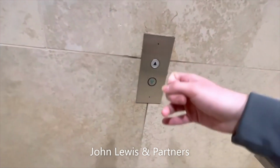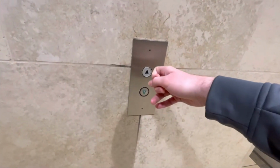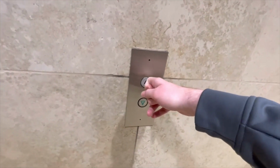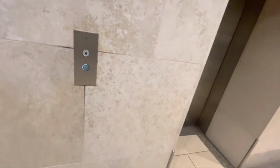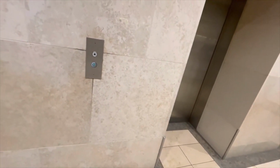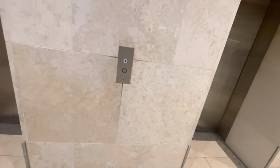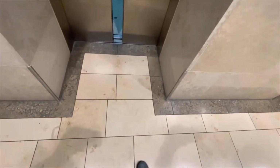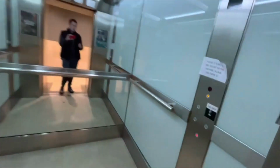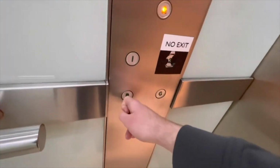Okay, these are the lifts at the John Lewis and Partners department store at the Touchwood Shopping Centre in Solihull Town Centre. We're going to go down first. Here it is, it's this one. Go in. Now, second floor's locked. Let's go down to basement.